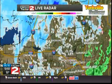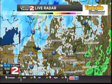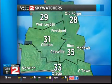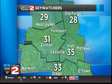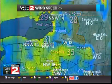Let's take a look now at the Yorkville Battery Storm Tracker 2 Doppler radar. Just a few light scattered snow showers for the rest of the day, and we will dry out tonight. But looking at our temperatures from our sky watchers, we have cooled down a lot from this morning. Just 28 degrees in Old Forge, 31 degrees in Clinton, and 35 degrees in Ilion.